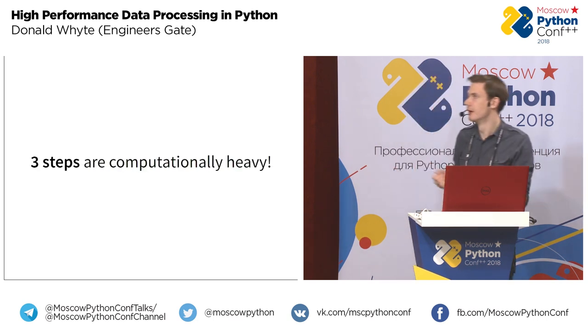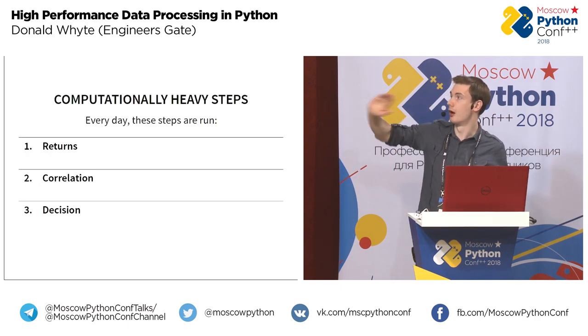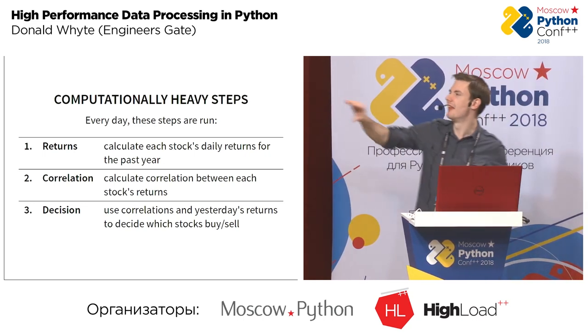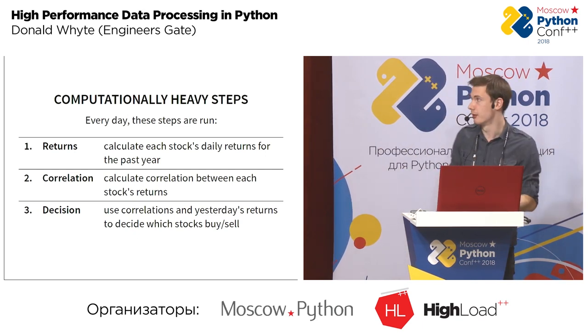So what went wrong? Well, three steps are computationally heavy. These three steps are returns, where you calculate each stock's daily returns, correlation, where you calculate the correlation between each stock, and then this decision step, which uses principal components analysis and linear regression.